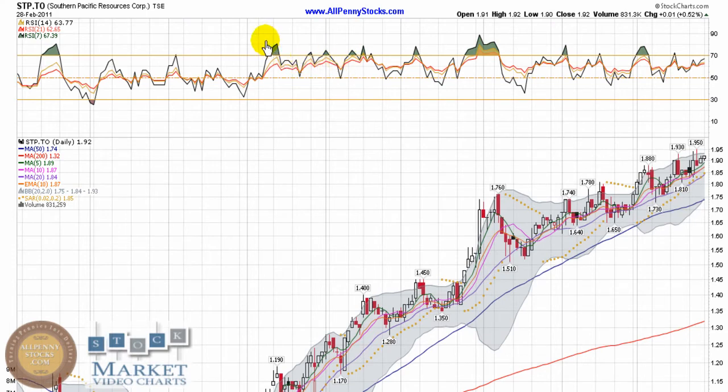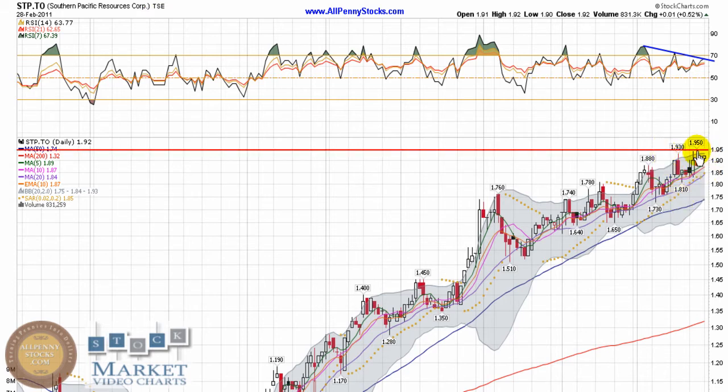RSI, I'm beating the same drum here, but over top of 50, that chart just stayed bullish the whole time. Slight downtrend going on. We're going to want to see that push back up into 70. This play is going to start to come down to the candles, if it's going to be another retrace, or if it's going to try and push through and make a new high. Definite resistance. We're going to want to see that push through this $1.95 level, not get toppy and not start to round itself out.